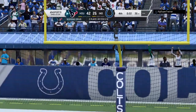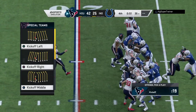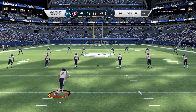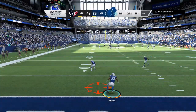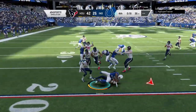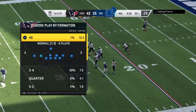Extra point right down the middle. And the decision to just kick the extra point winds up successful. Out is the kickoff unit as they run up and send this one away. This fielded at the 2. And he's up past the 20 to the 22-yard line.